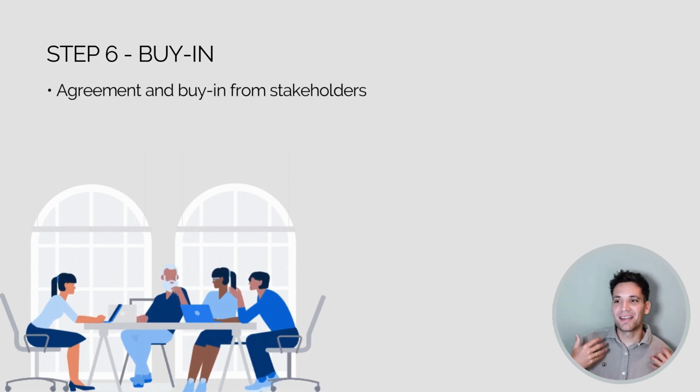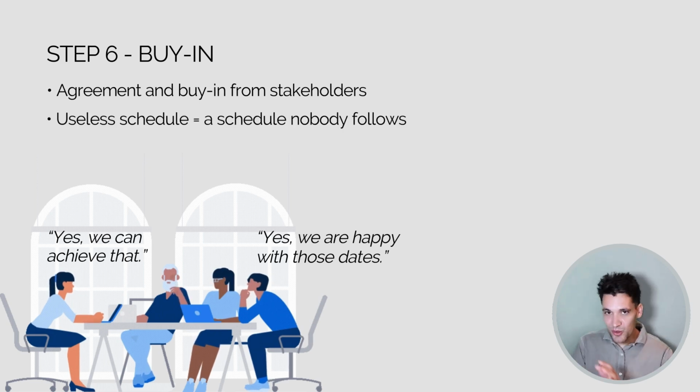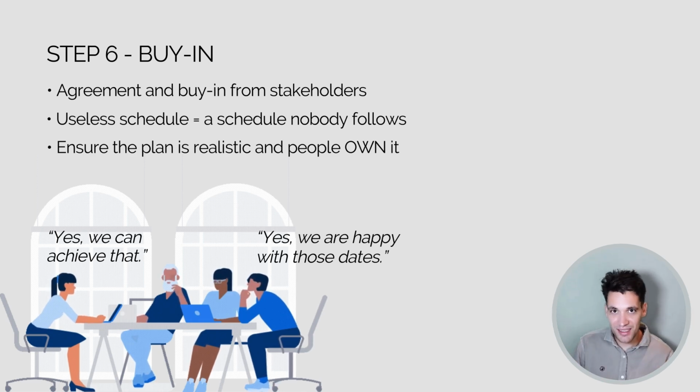You want people to say, this is my plan. Yes, we can achieve it. Yes, we are happy with those dates. We're happy to meet them. A schedule is completely useless if nobody follows it. You need to ensure the plan is realistic, people understand it, and that people own it. They've given it their tick of approval, they've given their feedback into it, and they say they're willing to help achieve it.